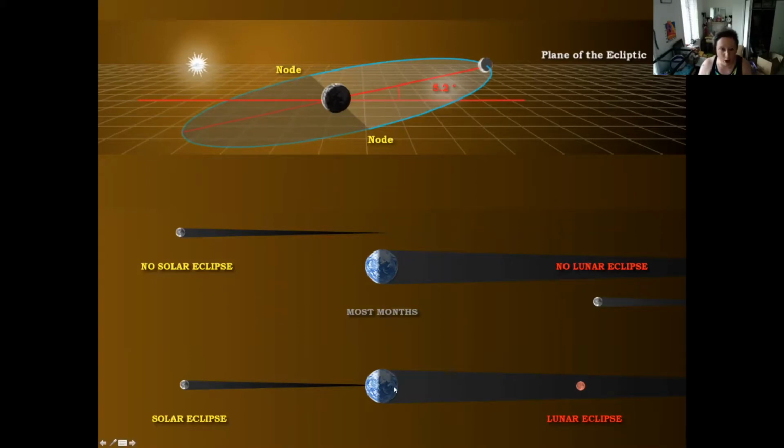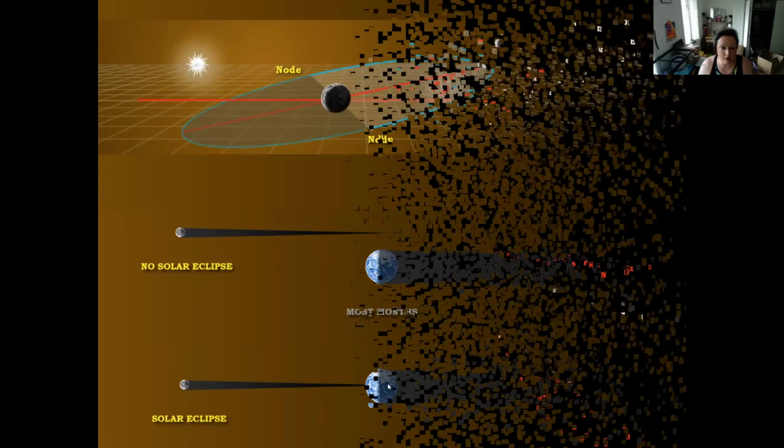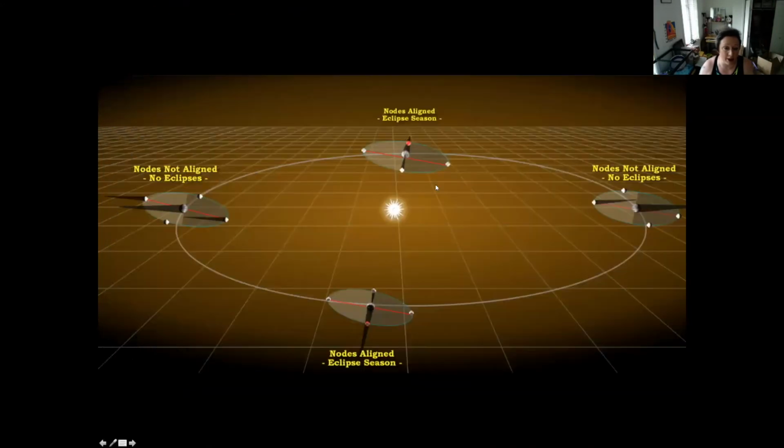So let's talk about how often we actually get eclipses. Oh, no, go back. So now I've put the whole system together. I've got the sun in the middle. The Earth is going around the sun, all the way around. The gridded part is the plane that has the Earth and the sun in it.